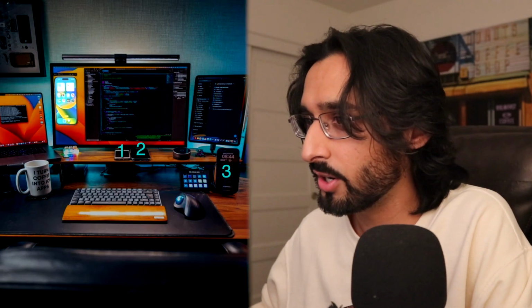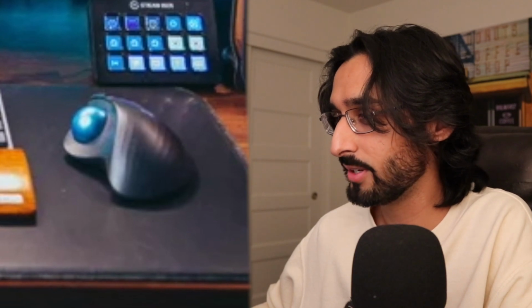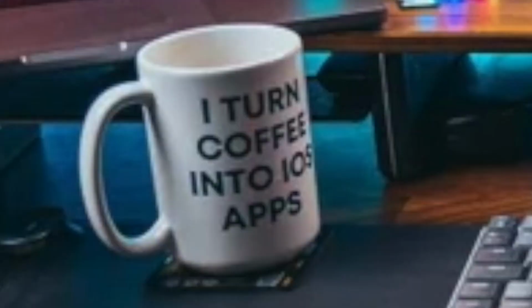Holy shit. God, okay, I count 3 phones, and then one of them's mirrored on your screen. One of those just insane mice. I don't even know what you call these things. A little running to-do list, maybe? Obviously a programmer, as you can see. And then, yeah, the coffee mug that says, I turn coffee into iOS apps. That is probably the coolest thing I've ever read.